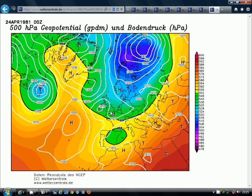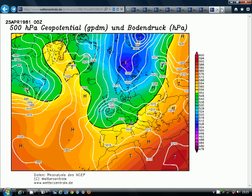More in the way of rain further south, across these southern counties, but it was snow across Northern Ireland and into northern England. Now look what happens as we go into the 25th of April 1981. This is Saturday the 25th of April. We've got this low pressure now, a major feature sitting across southern England.